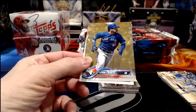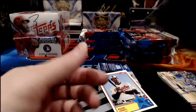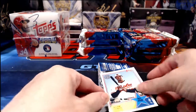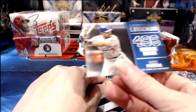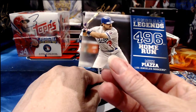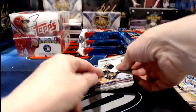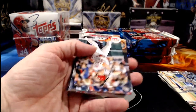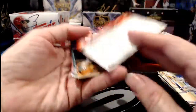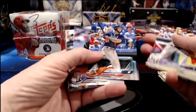Legends insert, Bob Gibson. Travis for the Blue Jays, numbered to 2018. Adam Jones is our 35th anniversary. And our Long Ball Legends is Piazza for the Dodgers. An Instant Impact, Willie McCovey. And then, yes, now we are back to normal.